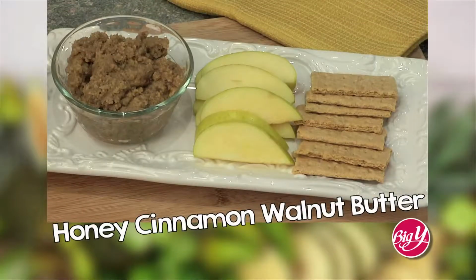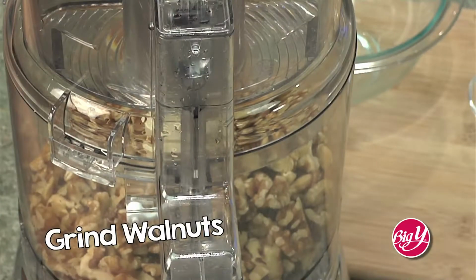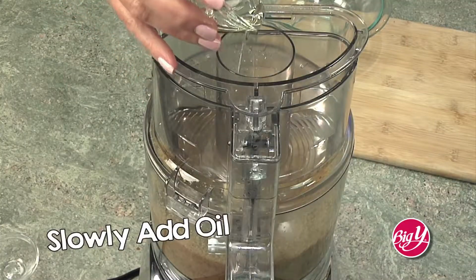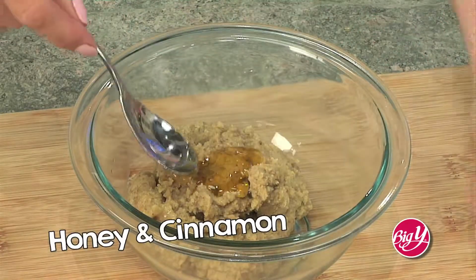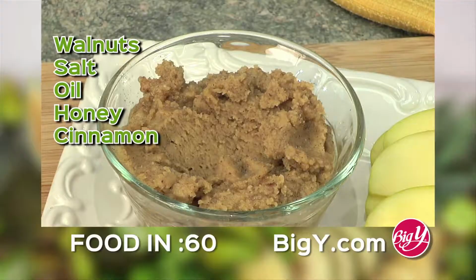Honey Cinnamon Walnut Butter. Layer walnuts on a sheet pan and bake. Once cooled, grind walnuts in a food processor. Add salt, then slowly add oil. Add honey and cinnamon and stir to combine. Dip with apple slices or graham crackers and enjoy.